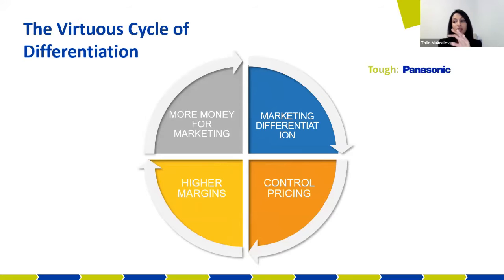This gave them the unique position in the market, so marketing differentiation, which gave them price control, which gave them higher margins, which ultimately generated more money for marketing their unique benefits, cementing the Toughbook as the choice for people who operate in rough and tumble environments. So the virtuous cycle is complete.